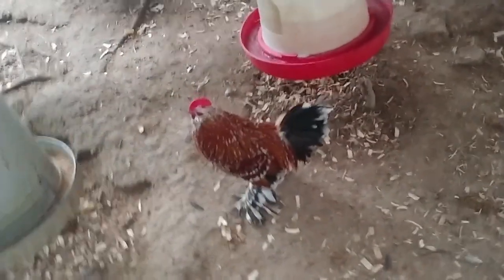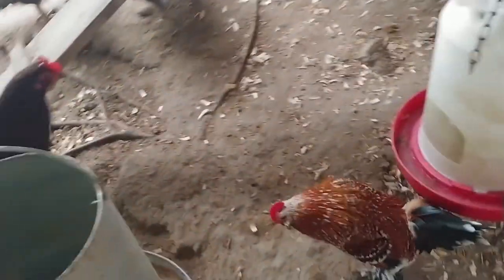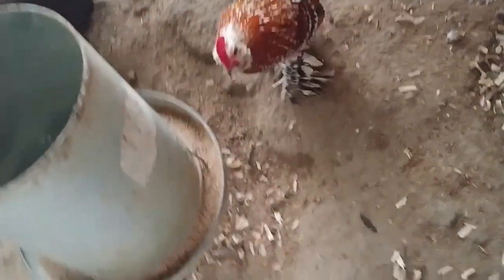Usually I have the rooster attacking me, which is that guy. Hey, buddy. You better not square up with me like that. You know I'll kick the crap out of you. You can get an attitude sometimes. He knows they need water, though, so he ain't going to.